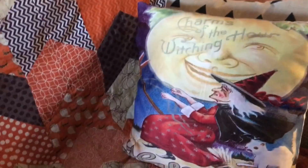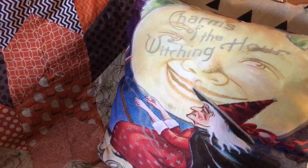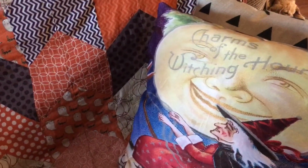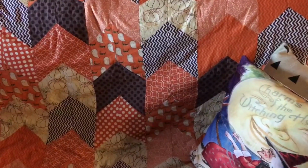And then here's my little witchy cushion that I got from Amazon. It cost me about $5, and then shipping on top. And I have a black cat one that's in the same vintage reproduction style that's on its way, but it has not arrived yet. So that's for my couch.